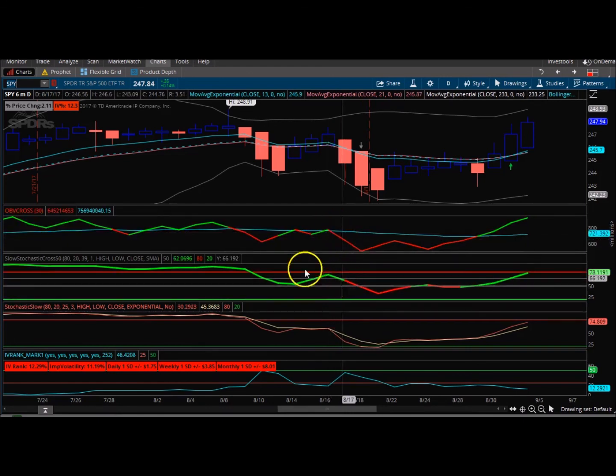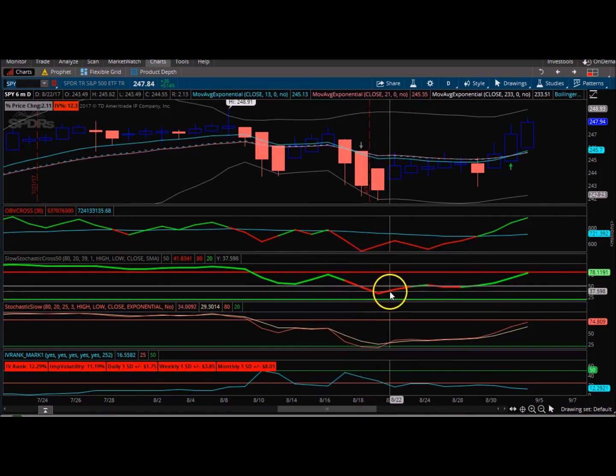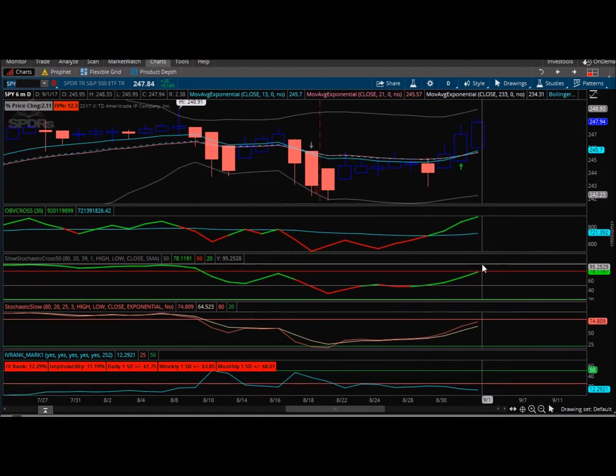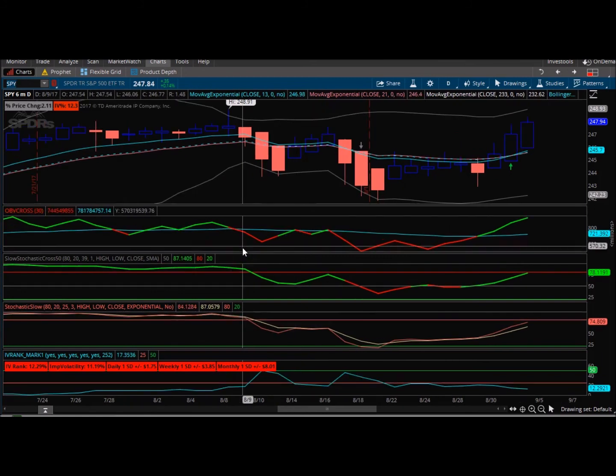But over here, it wasn't red yet. My version of the slow stochastic went red on this day, which indicates it should go lower. It did go lower, but it kind of turned around and went green. You see what I mean? So, I mean, it kind of gives it as a guide. Like I said, I use it more for illustrative purposes and teaching.